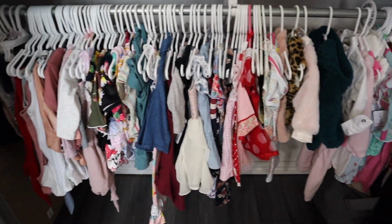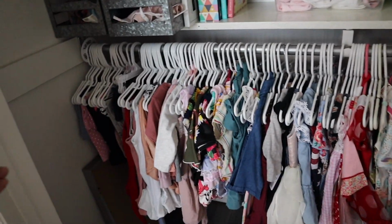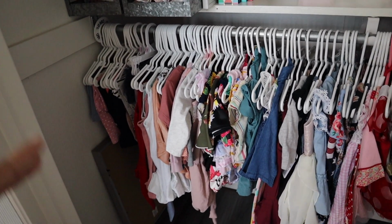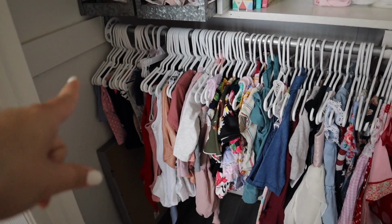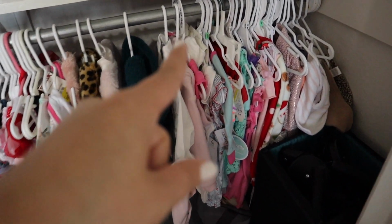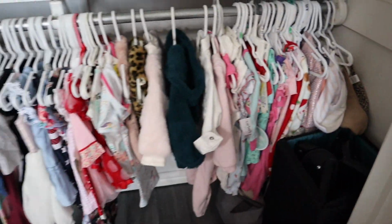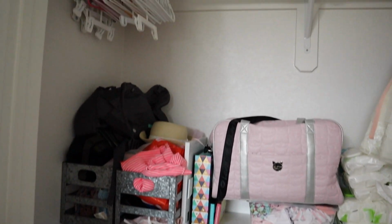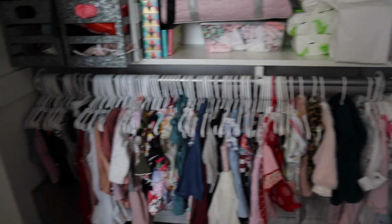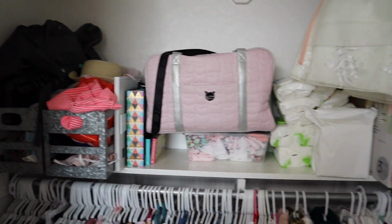Okay, so this is the after part of the video. All of these clothes are 12 months. Some are 9 to 12 that still fit her, or they're big 9 months. So they still fit her. We're still keeping them. So these are all of those that fit her now. And then this is a little section of things that are too big for her still. And everything is organized. Like I said before, it doesn't look that organized, but I promise it is. I know where everything is.